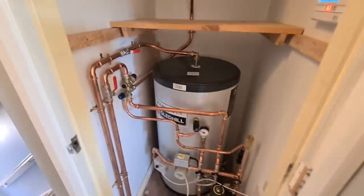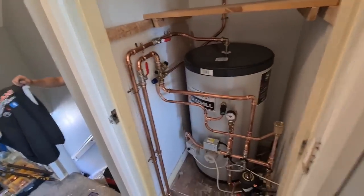Right. Just lagging it, like jobs like this, I love doing it. Making it look immaculate, valves here, there and everywhere, you name it, you want it, Matty will give you it.